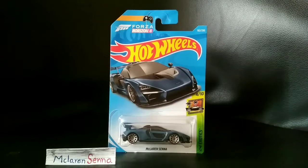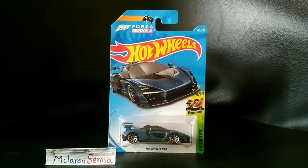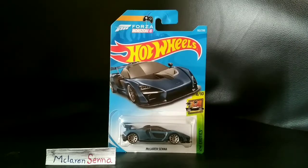And yeah, before we get into this car right here, just one more thing, guys. There are only 500 units of this hand built from the McLaren factory, and all of them are sold. Oh my god, that's such bad news.